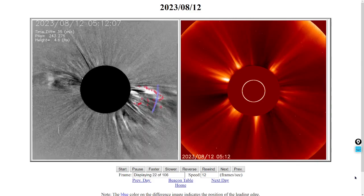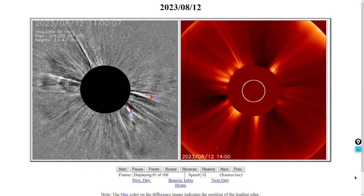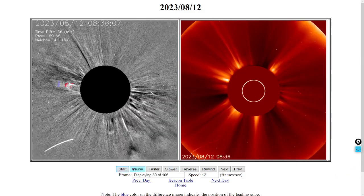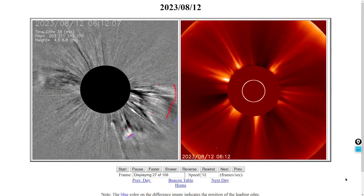And let's move on to coronal mass ejections. Yeah, coronal mass ejections. They have been quite minimal. Let me refresh that. There we go. Get it going back forward again.